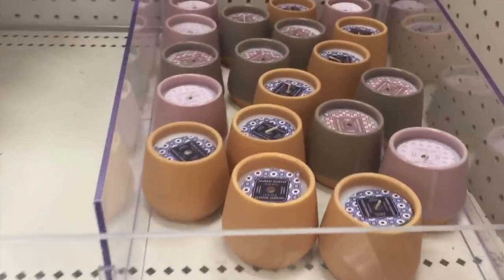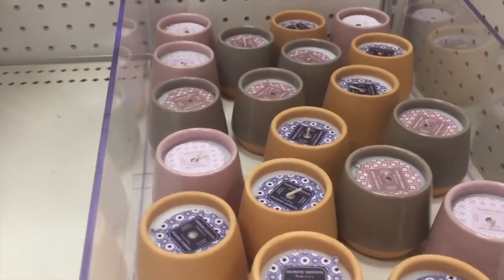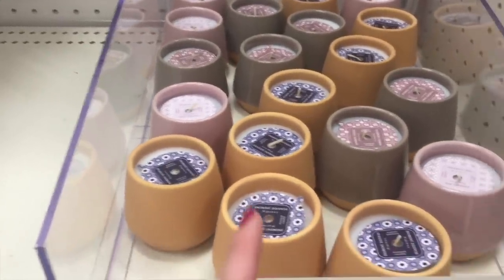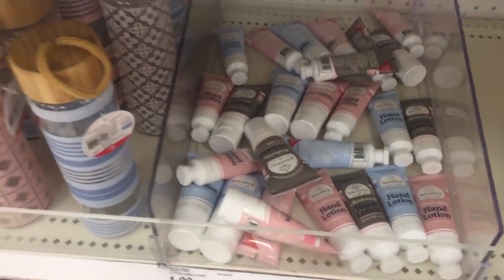They have these candles in the terracotta pots. If I'm being honest with you, I always think the candles over here aren't worth it for multiple reasons. They're not very large, even though these are $3, not five. The scent, I mean, it's nothing to write home about. Okay, they have some hand lotions down there for just $1, worth it.